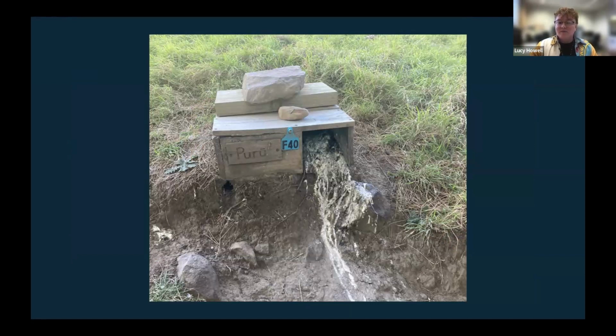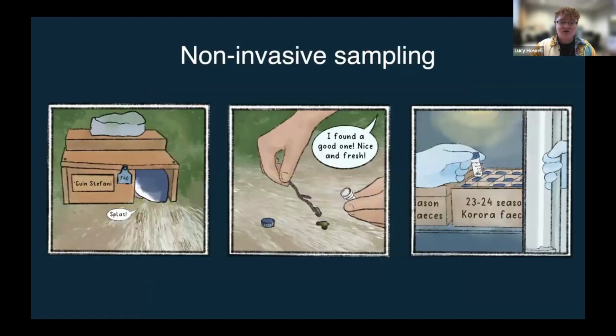And there's a couple of things I'm looking at in the poo. One of the reasons I'm using this is it's a fairly non-invasive sample. I just collect it from the ground. I don't need the penguin to be there, which means we limit the stress we're putting on these birds. And we can also maximize the information we're getting during this monitoring process. So the process of collecting is fairly simple. I just wait for them to poo, scoop it up.